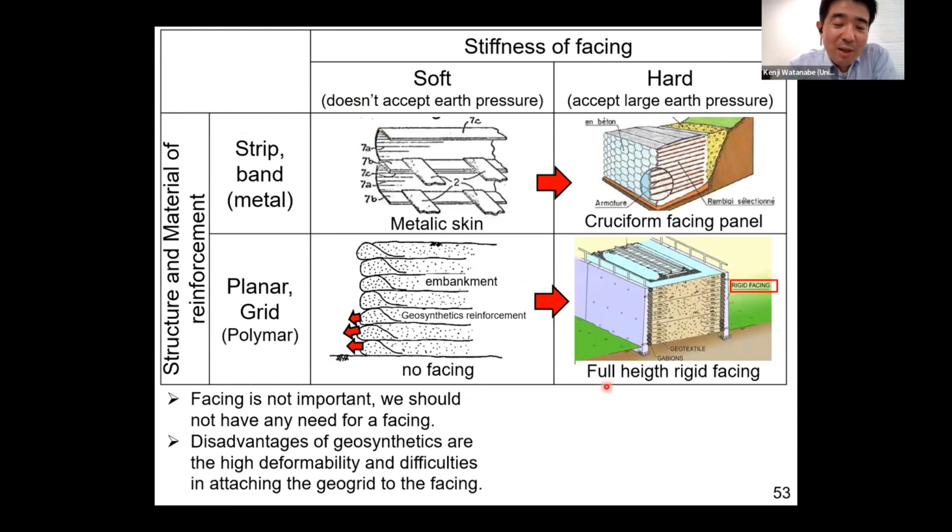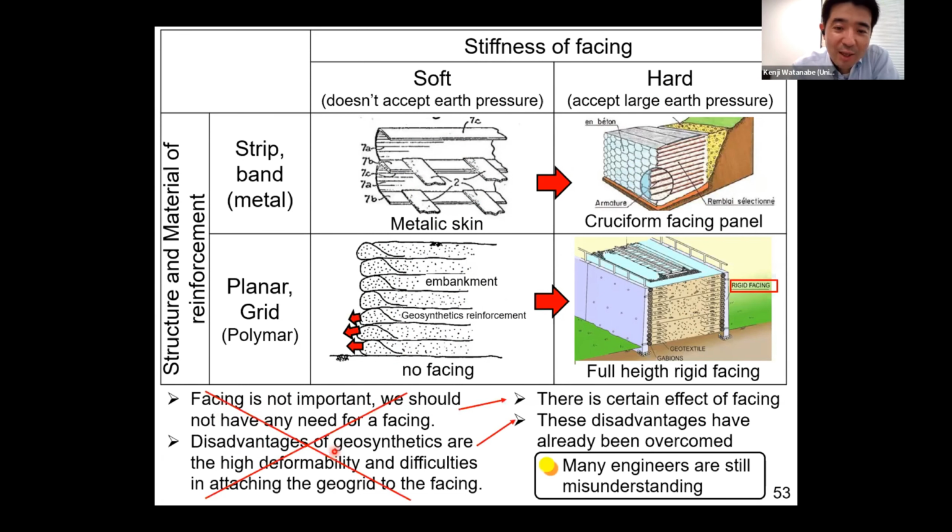So this summarizes the development of the facing type for both the Terre Armée method and the 3R method. In the initial stage, both of the methods used a soft facing, like a metal skin, and at the beginning of the 3R method, they didn't use a facing. But through some experiments and other research, they realized that it is better to use a hard facing panel for Terre Armée, or a full height rigid facing. So the understanding of some engineers that facing is not important, or that the disadvantage of geosynthetics is a problem, is a misunderstanding, and this problem was already solved.